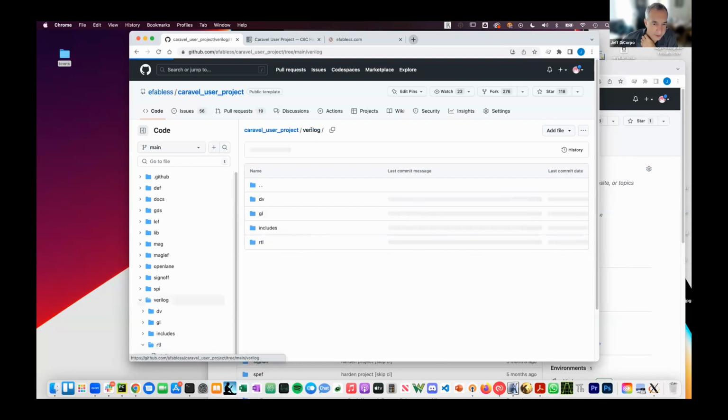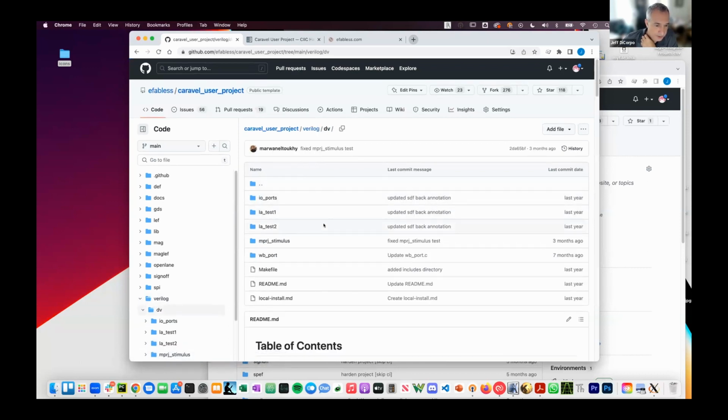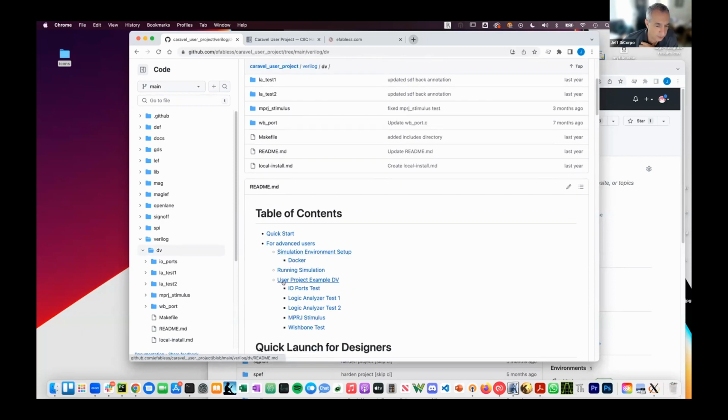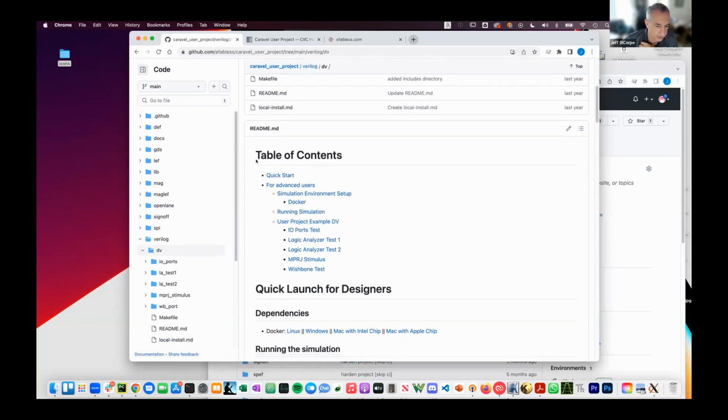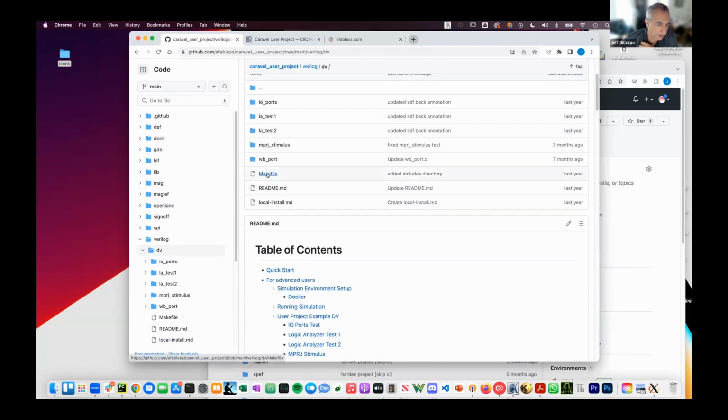It also, in the directory called DV, for design verification, there's another directory for your test benches. And there are some examples of test benches implemented here for the example project in this repo. I'd recommend taking a look at that. I think there's some basic documentation for how to run and use the simulation setup that's in here. There's a makefile target to actually run the simulation once you have everything in place.